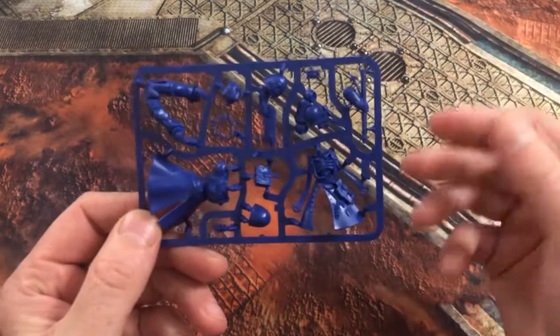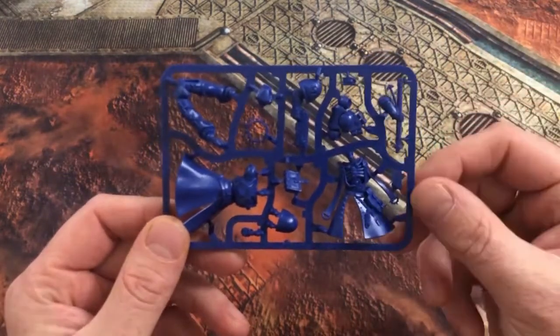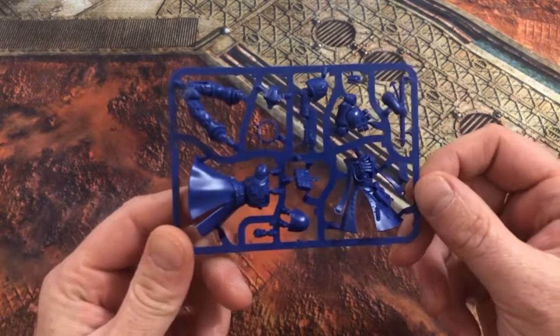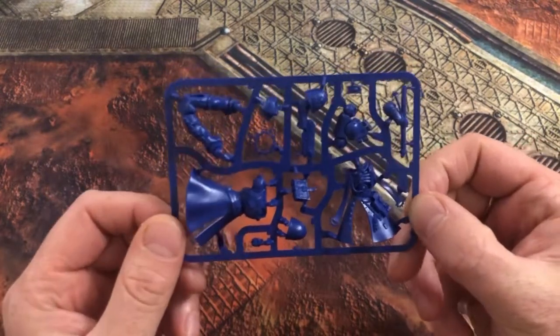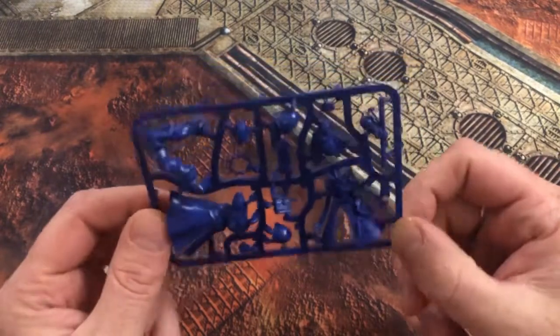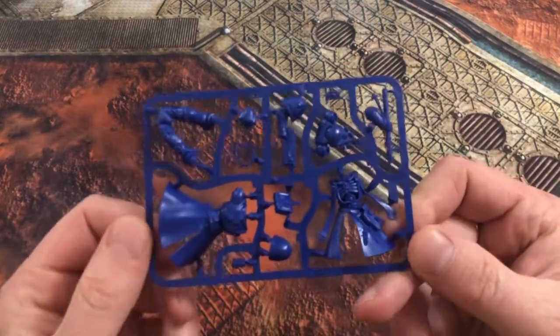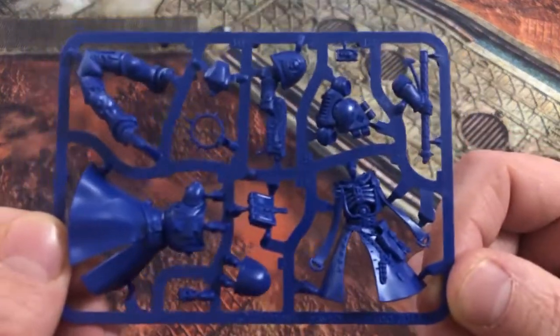So yeah, massive savings. So whether or not you think the actual original price is silly, I think £7.99 is a very good price for a miniature of this quality. It's a hero level miniature. It's a Chaplain. Really nicely detailed.